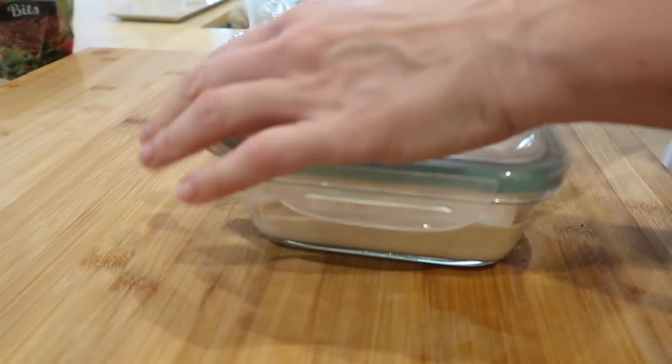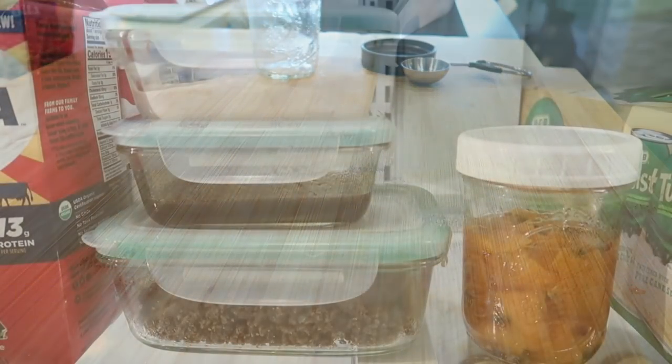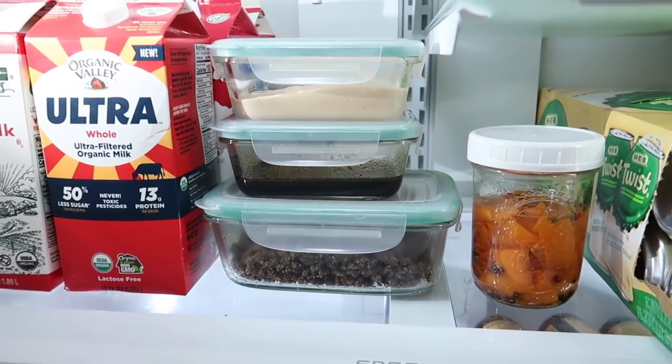I could pre-prepare that as well, but I find rice to be very easy to do, so I'll just have fresh rice for that meal. And everything else is waiting for me in the refrigerator for a busy weeknight.